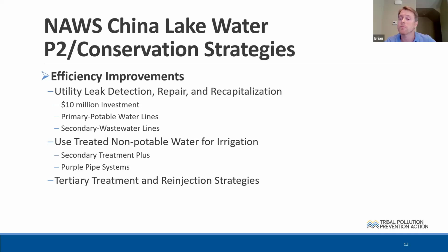The other major problem that you have to be careful of, especially in a constrained aquifer like Indian Wells Valley, is that not all the water in the ground is what we call sweet or potable.